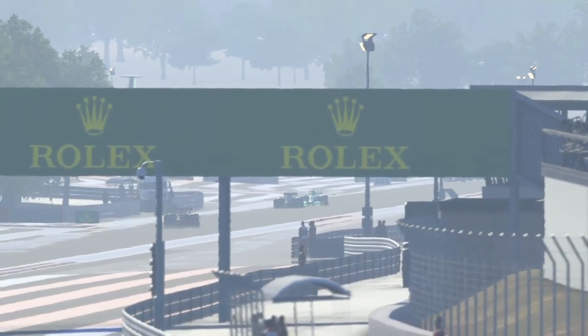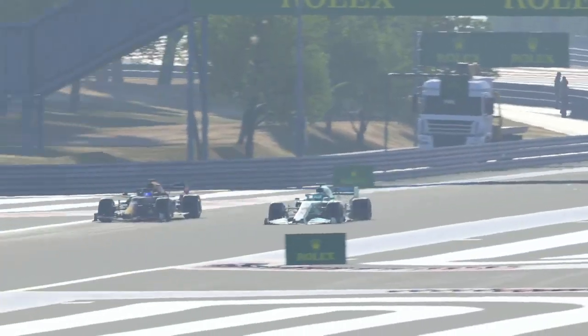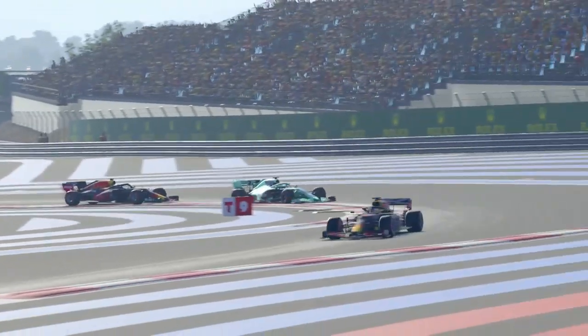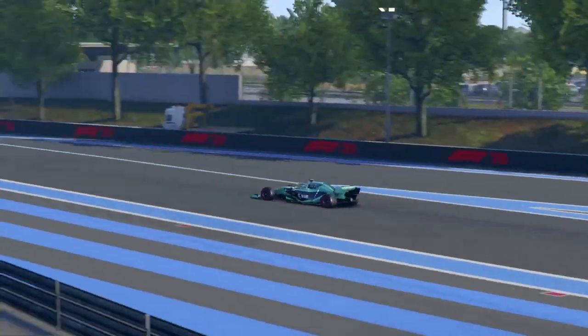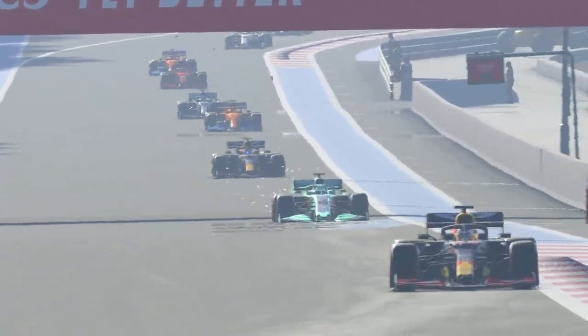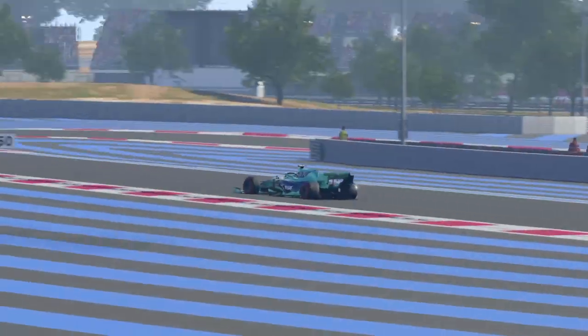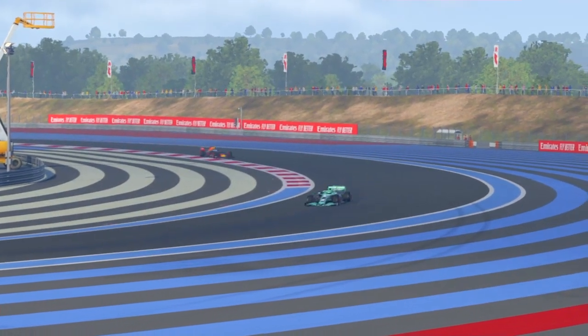Oh, this is brilliant. Can Shay make his move here? And he does. Can he get him? Oh, it's going to be tight. Shay gets into 2nd position. What a fantastic move. Now, he just has to try and catch down Max Verstappen, looking very strong this race weekend.